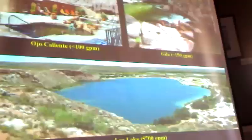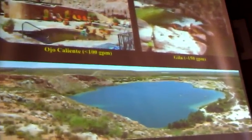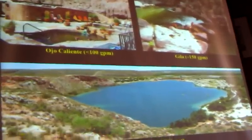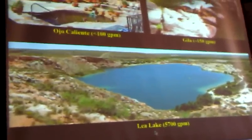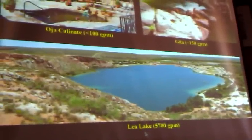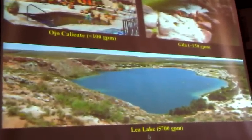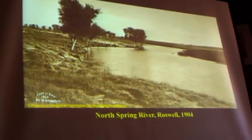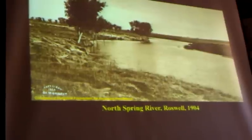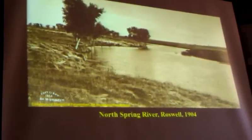So, how big is this spring? Well, at 6,000 gallons per minute, it dwarfs the famous Ojo Caliente spring and the Gila Hot Springs. The next largest spring in the state is probably Lea Lake down near Roswell, which a zone of karst springs feeds, and it's been measured recently at about 5,700 gallons per minute. Although, 130 years ago, the great karst aquifers of the Roswell Basin supported five immense artesian springs, which fed the North and South Spring Rivers.